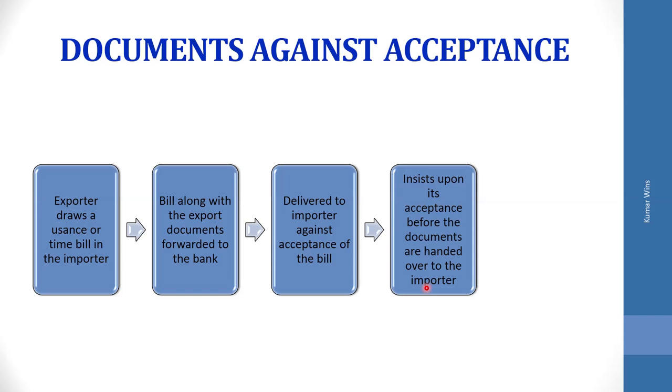And these bills have a usance period. The standard usance period is 30 days, 60 days, 90 days, 120 days, or even 180 days. So we call it 30 days DAP, right? 60 days DAP.